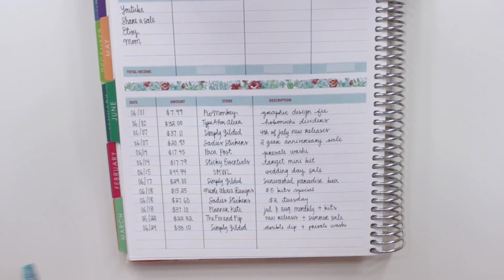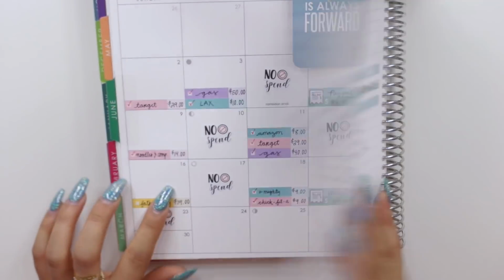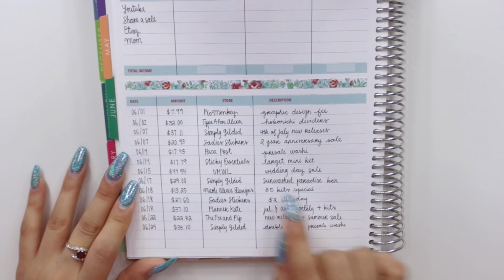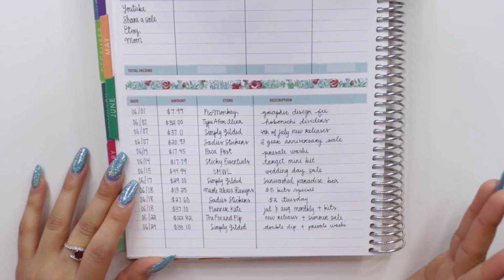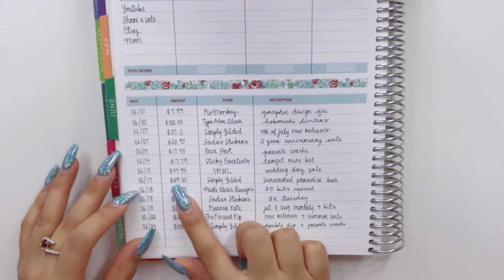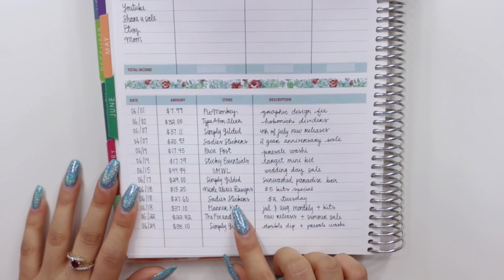So since the last time we were here, I believe, when was the last day? The 16th. So the 17th, my Simply Gilded Sun Wash Paradise subscription box got renewed. I almost didn't get that one, but I was like, hey, it has some really pretty holographic foils, and you can definitely use this in your plan with me. So I was like, okay, we're gonna go ahead and just get it. So that was $29.